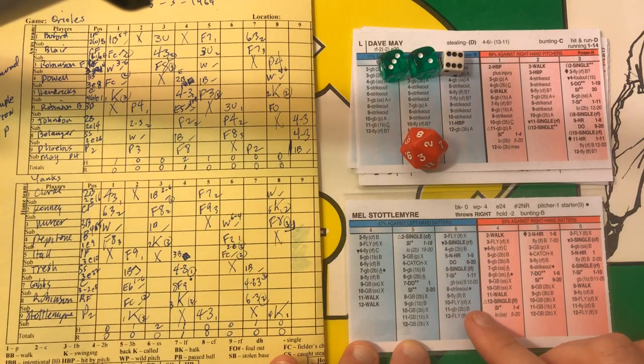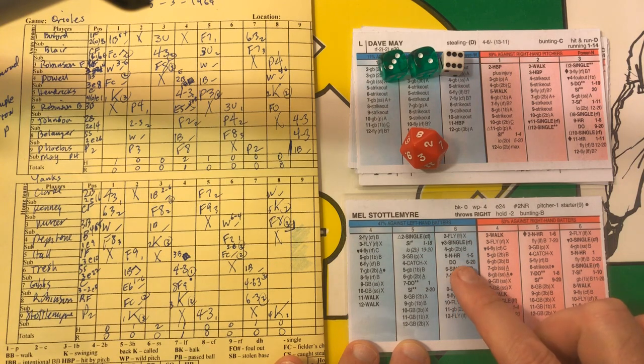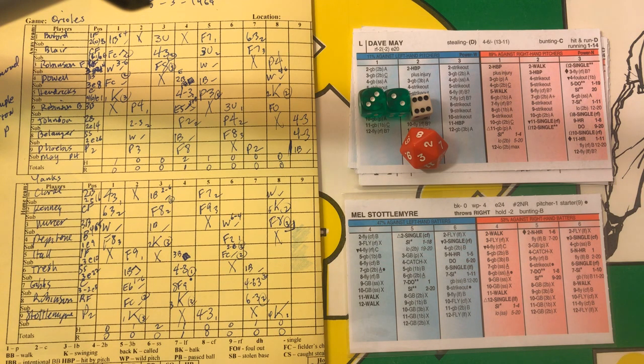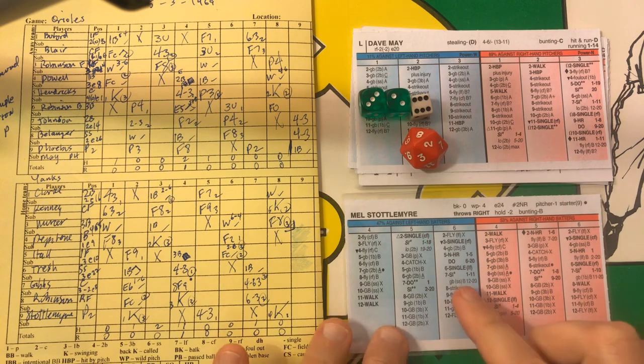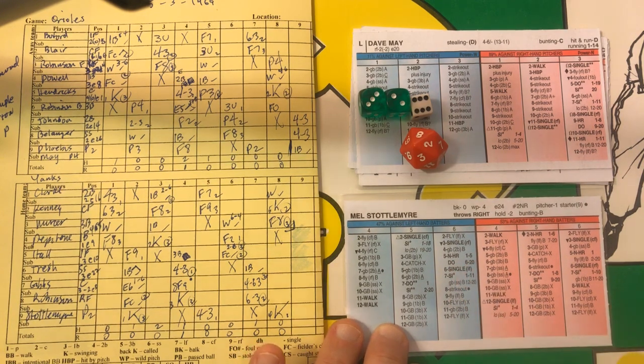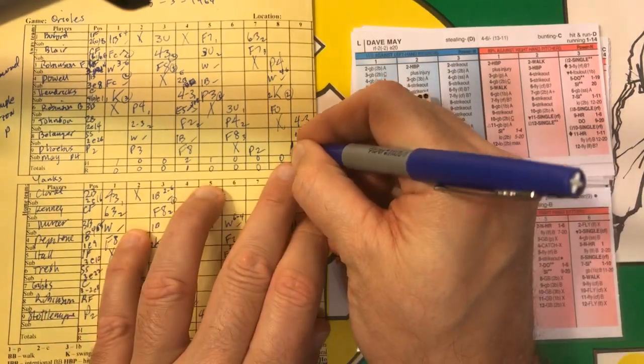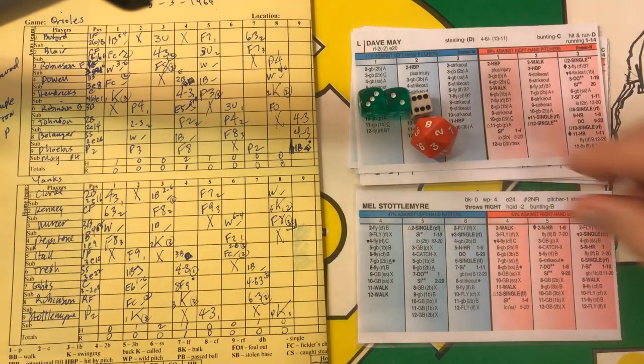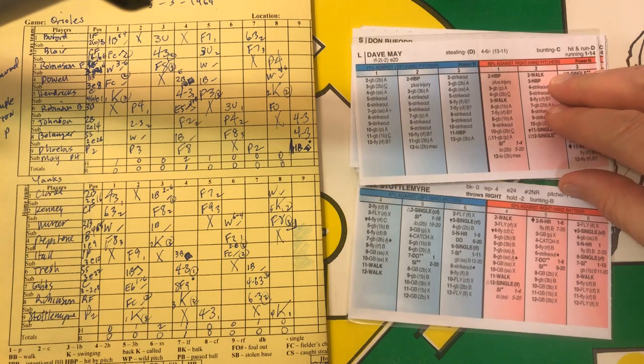So Stottlemyre faces the lefty. And we look off Stottlemyre's card, so it doesn't become a home run. Because versus lefty pitchers, against right-handed pitchers, it would be, yeah, right. So it is a home run. It is a home run because I have to look at against right-handed pitchers on the N. So him facing right-handed pitchers, he would have the N, and it doesn't say anything about not allowing left-handed batters to get that home run. So it is a home run. Glad I caught that. And it's a 2-1 ball game now. So Mel Stottlemyre gives up a pinch hit home run to Dave May.